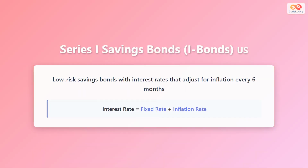Series I savings bonds, commonly known as I bonds, are another type of inflation-protected security offered by the U.S. government. These are low-risk savings bonds with interest rates that adjust for inflation every 6 months. The unique feature of I bonds is their dual interest rate structure. The total interest rate consists of 2 components: a fixed rate that remains constant for the life of the bond, plus an inflation rate that changes every 6 months based on changes in the Consumer Price Index. This combination ensures your returns keep pace with inflation while providing a stable base return.